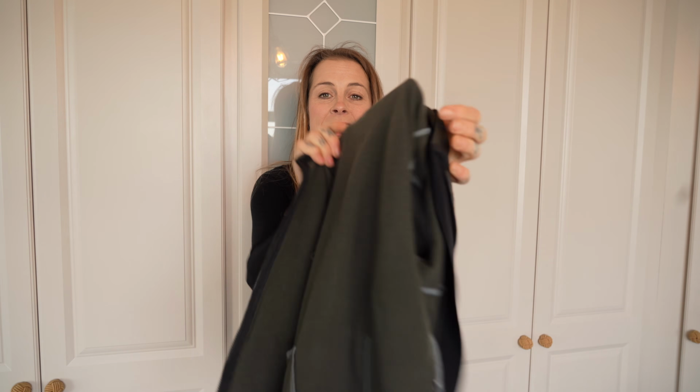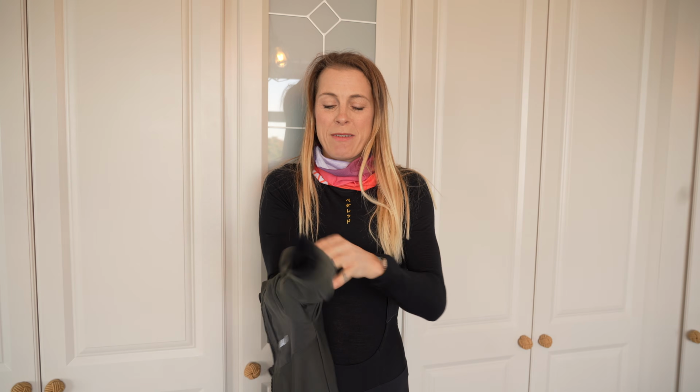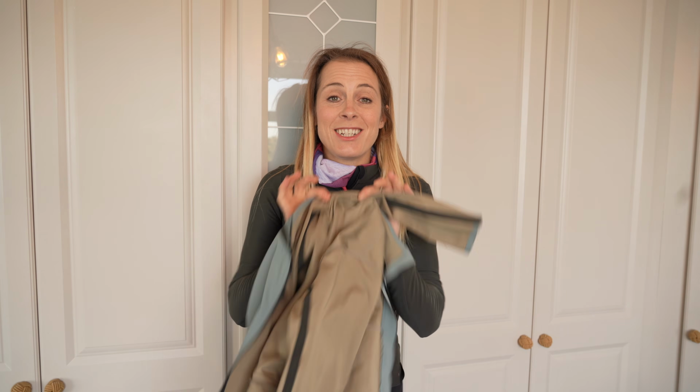Next layer is a long sleeve cycling jersey, something like this, with a kind of thermo roubaix fabric would be really nice. And on top of this, a jacket. Now, I would avoid wearing something that's an out and out rain jacket unless you have to because it's actually raining, because often rain jackets aren't as breathable as other ones, so you can find that you get very, very clammy. I've made that mistake before.